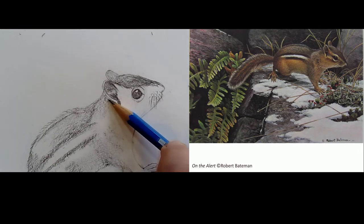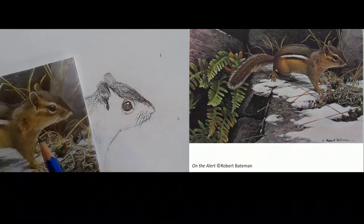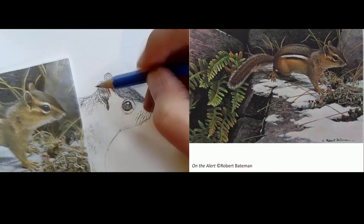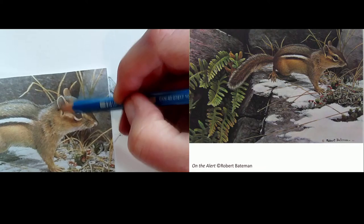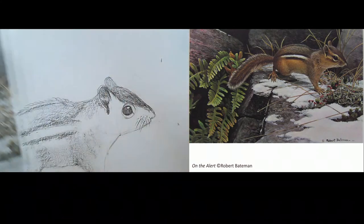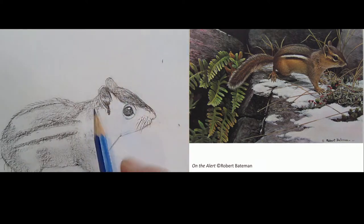Now right behind that ear, where we see the white rim of his ear, notice that one of the reasons it appears white is because it's dark on this side. It's dark on this side, but it's also dark on this side. Look, those are the same levels of tonality here, on the inside of the ear and on the other side of the ear. So keep that in mind. In other words, this part of my chipmunk should be as dark as that part of my chipmunk. So I'll go in and darken this area here.